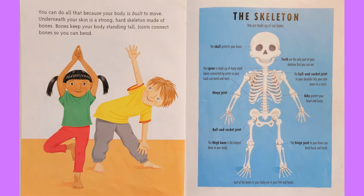The ball and socket joint in your shoulder lets your arm move in a circle. You have hinge joints in your elbows. Your ribs protect your heart and lungs. You have a ball and socket joint in your hips. Your thigh bone is the longest bone in your body. You have another hinge joint in the knee, so it can bend back and forth. Half of the bones in your body are in your feet and hands.